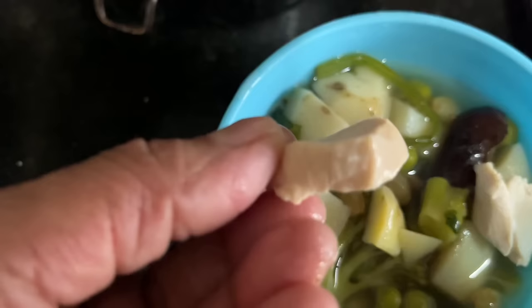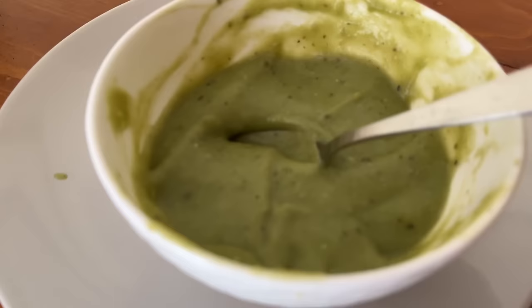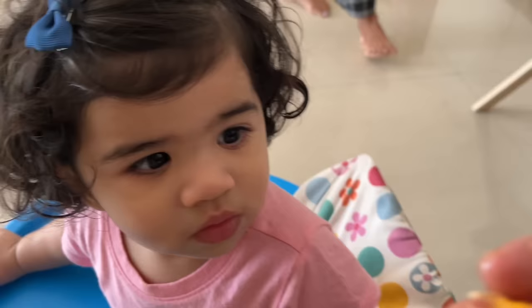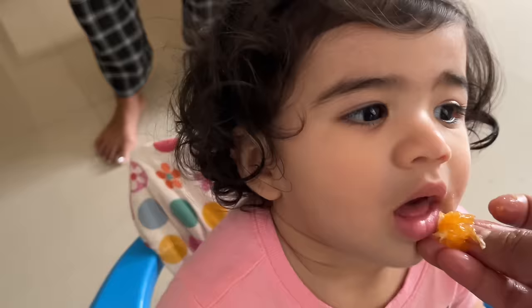This time, for the first time, I'm adding boiled chicken pieces, and I pureed them. I'm going to add some organic ghee, and I'll give it to the baby. While I'm eating orange, I try to give her sweet orange also. This is very sweet, it's not sour, so it's okay. Where are you going? Sweet orange.